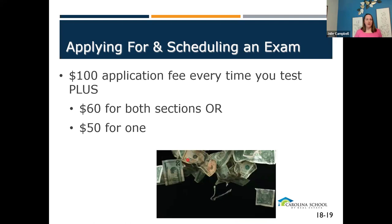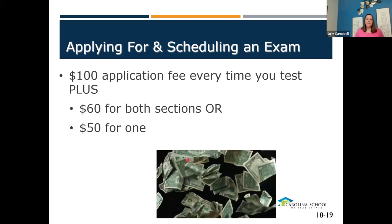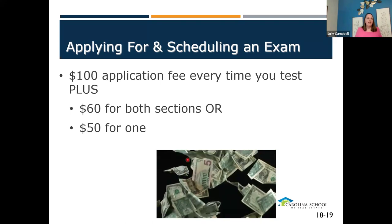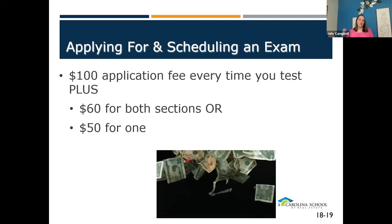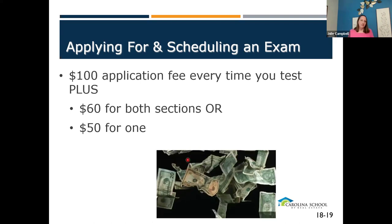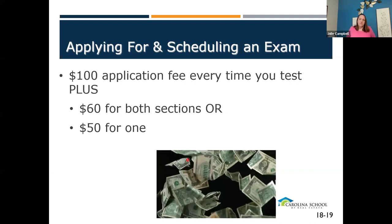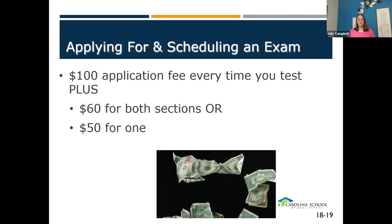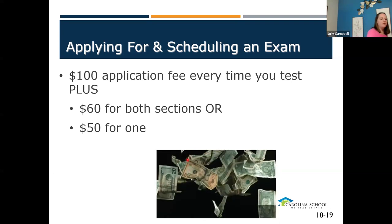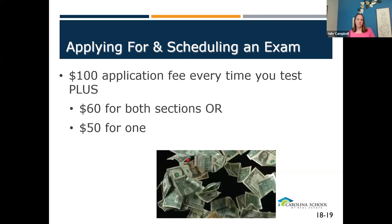Don't go unless you're ready. Can we see how this can add up? Sometimes you guys say, well, I just want to go see what it's about. I'm not ready, I just want to go see what it's about. So now you've wasted $160 plus that 180 days. Background check costs money. Have a plan. So either 160 bucks or 150 bucks every single time you go.